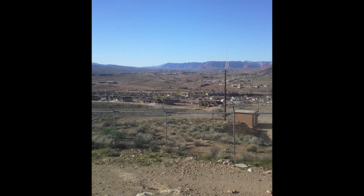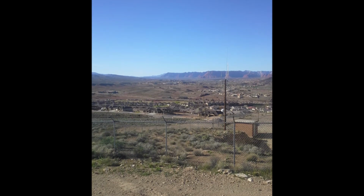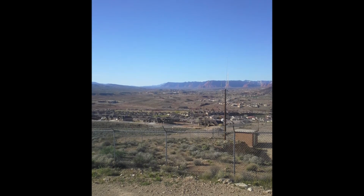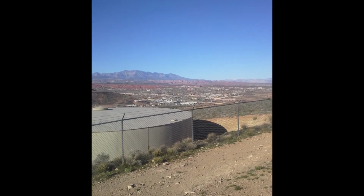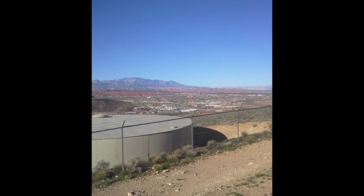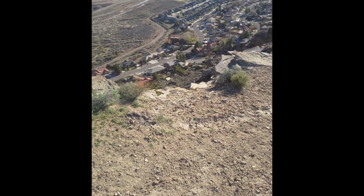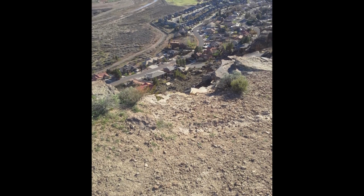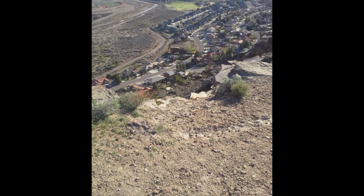If we look to the north from where the arrow is, you can see that it's a very slow rise from the homes that are down there up to the area where the arrow is, so it's very easy to get to. Here's a view off over the water tank near the parking area there, and that's actually St. George proper. The cliff that I told you about earlier, looking down, I guess it's more than 70 feet. It's down there a ways, but anyway, the cliff right there by the, I think I'm standing on the arrow in this picture.